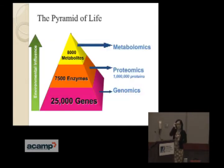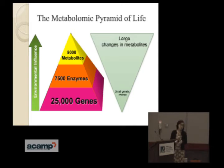Now, metabolomics is a new field of science that's downstream from genomics and proteomics. Metabolites are to metabolomics as genes are to genomics. So it's downstream, and it's influenced by diet, by disease states, and by genetics. Small changes in genetics can result in large changes in metabolites, and this is a field of science that's currently being used to study various clinical states like schizophrenia, preeclampsia, and oncology.